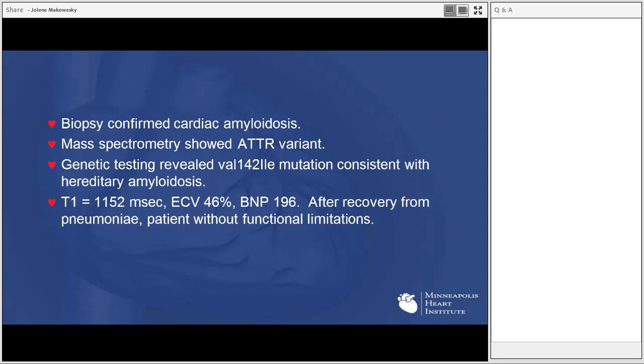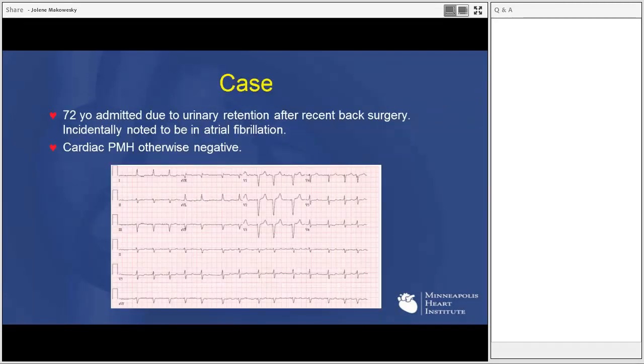For our patient, the biopsy confirmed that he indeed had cardiac amyloid. Mass spectrometry shows that it is an ATTR variant. He underwent genetic testing, and he has the most common valine isoleucine mutation, and that's hereditary amyloid. Based on his ECV and his BNP being elevated, although it's only mildly elevated, at least based on what we have right now, his prognosis is more on the desirable side than the high risk of decompensation. So after he recovered from pneumonia, he returned to his baseline functional status in the setting of hypertension, morbid obesity and sleep apnea.